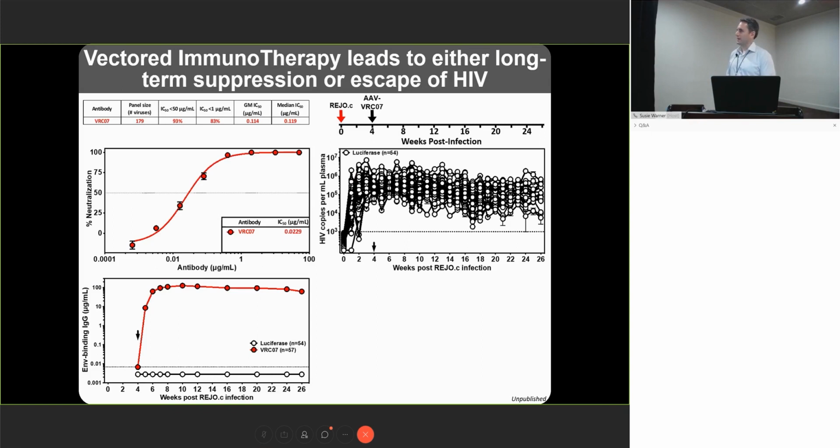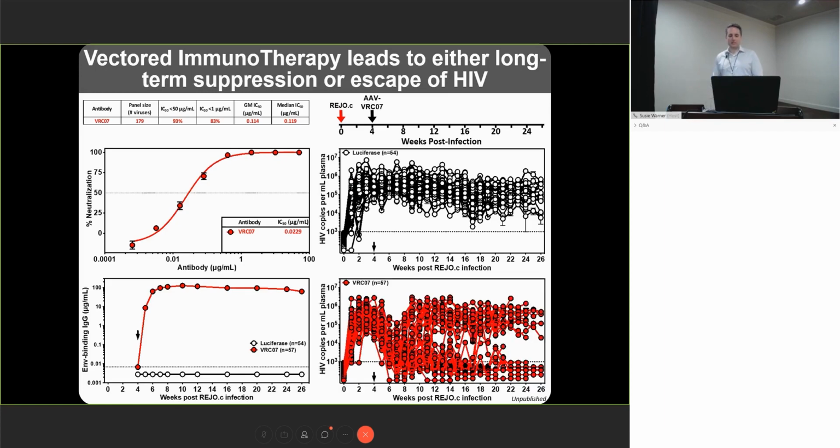But just to show you that the model does not lose infection, you can actually infect mice and keep them infected for up to about 6 months. But in contrast, if you give these mice an AAV that expresses JR-CSF, you actually see a pretty interesting outcome. And this is just a single antibody, right, which is unexpected, I would say.